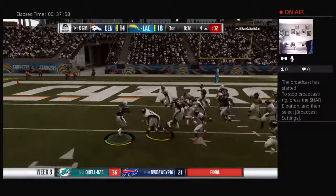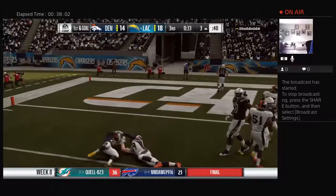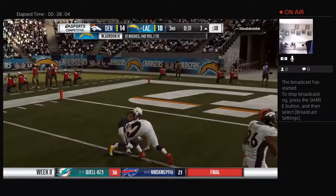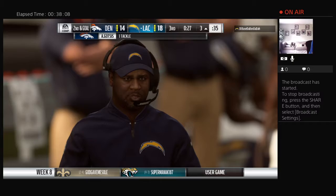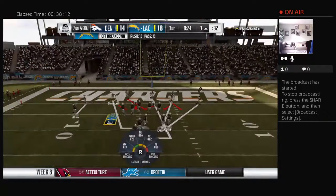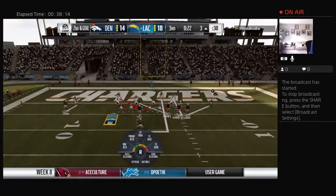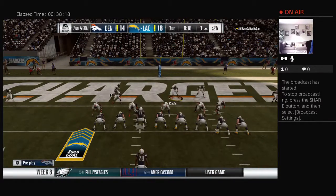First and goal, Melvin Gordon. And he was able to shed the tackle, but the reserves come in for the stop. Only a yard on the pickup there. Second and goal. That didn't just feel like good defense there. That felt like pride, didn't it? He's already gotten into the end zone twice, trying to get there for a 3rd time. No one likes to have the hat trick against them.